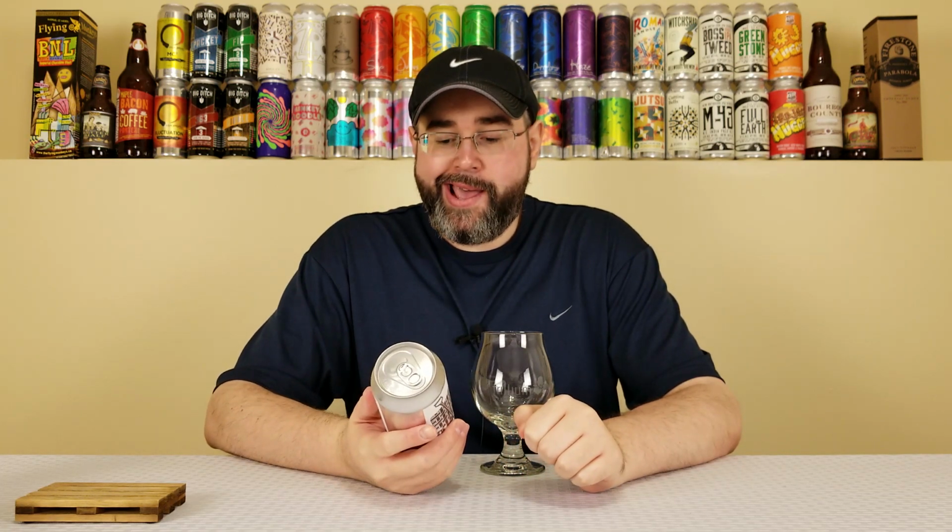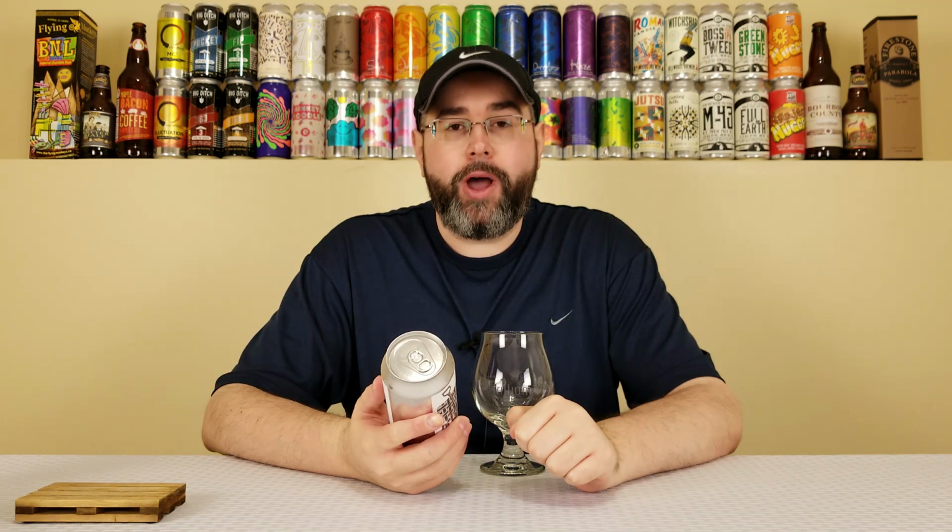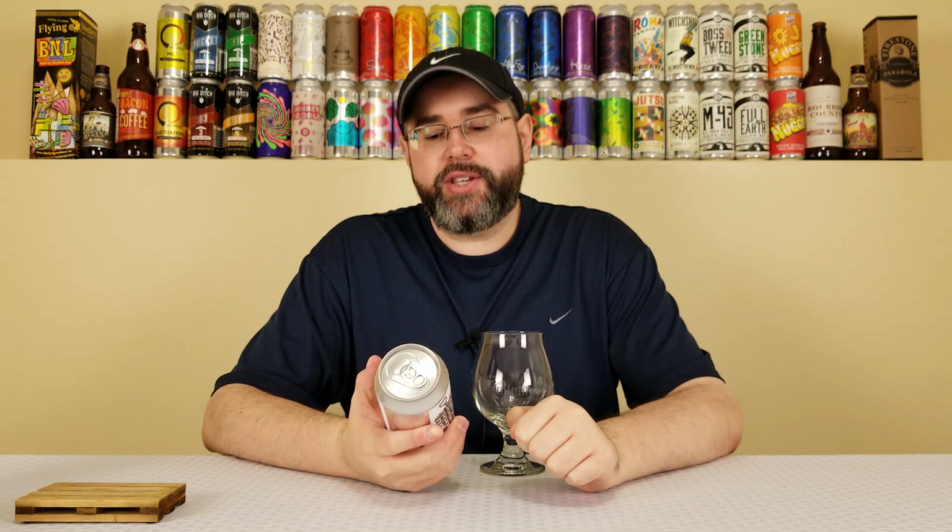All right, back for another beer review, and today I'm reviewing a beer from the Trillium Brewing Company, out of both Boston and Canton, Massachusetts. This is their True New Englander. This is a double IPA that comes in at 8.1% alcohol by volume. No IBUs listed at the time of review. This can is just over 3 weeks old.